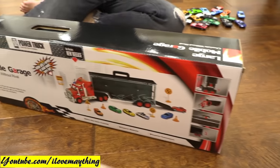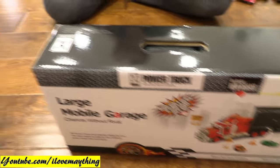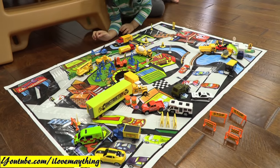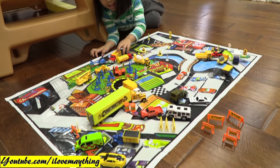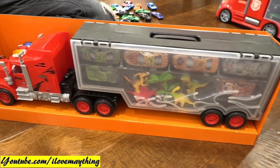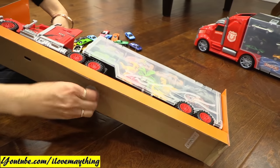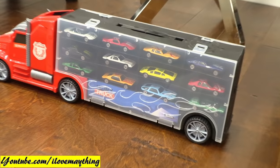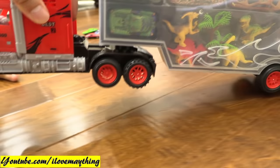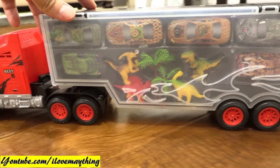Can I see the back of the box? Okay. What, Marksland? Yeah, I know. Yeah. Mm-hmm. Okay, here we go, Marksland. Yay! Dinosaur cars. Go, mommy. Marksland, oh, this is friction powered. A friction powered truck. See? Yeah, nice, huh?